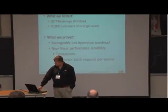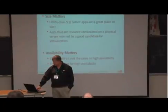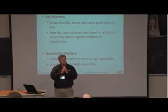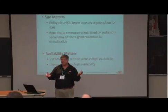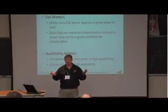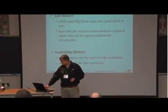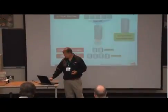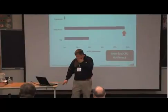We did similar stuff with SQL Server and an OLTP application. General low utility class SQL Server applications are good candidates for virtualization. Bigger databases like SQL Server and Oracle, as you scale up, you may still want to dedicate physical servers for them. SharePoint's actually a good example of that, so we've got resources for these as well.